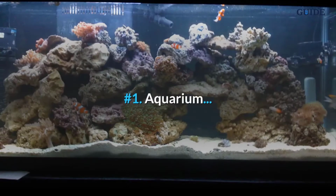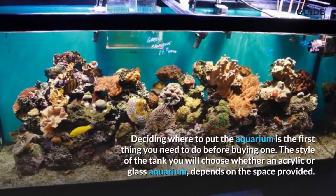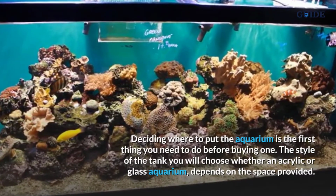Number 1. Aquarium. Deciding where to put the aquarium is the first thing you need to do before buying one. The style of the tank you will choose, whether an acrylic or glass aquarium, depends on the space provided.